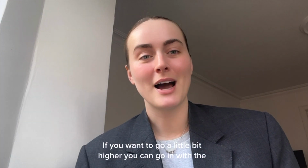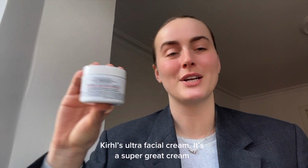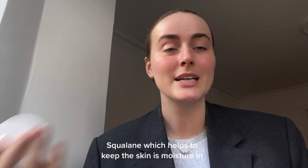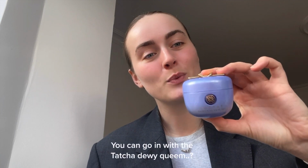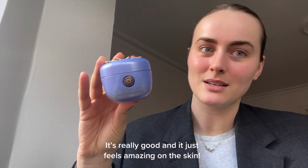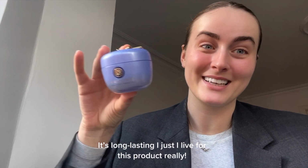If you want to go a little bit higher, you can go in with the Kiehl's Ultra Facial Cream. It's a super great cream with a lot of hydrating ingredients in it, such as squalane, which helps to keep your skin's moisture in. And if you want to be a little bit more exclusive, you can go in with the Tatcha Dewy Cream. It's really good and it feels amazing on the skin. It's long lasting. I'm really living for this product.